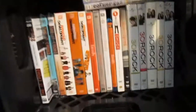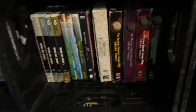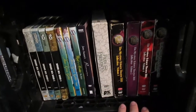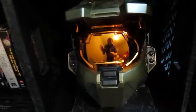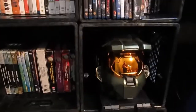Oh, somebody didn't put away the Q-tip bag. Of course, that was me. Mystery Science Theater 3000. What's that about as a kid? I'd like to continue collecting that. Samurai Jack. There's the Master Chief helmet. Hello. I thought that was nice to display. I cleaned it up, had a lot of dust on it.